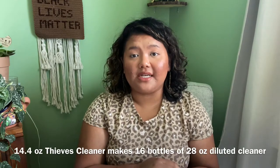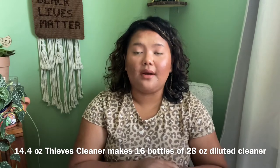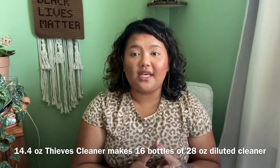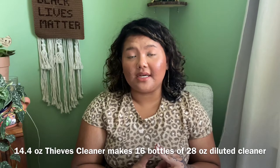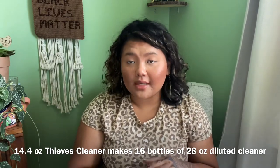Even with the 14.4 fluid ounce bottle of the Thieves Household Cleaner, you can get 16 bottles of diluted cleaner. It's still going to be the same strength as big brand store-bought cleaner, except it's going to be non-toxic. What I love about that is that technically you're paying less than $1 a bottle for the cleaner, which is amazing. You save money, you save the environment by using less plastic, and you're helping yourself to a non-toxic lifestyle, which is awesome.